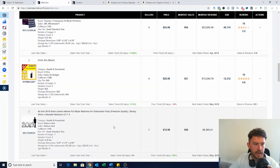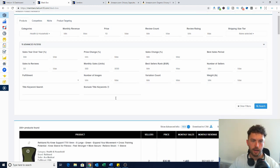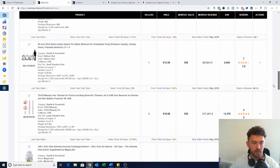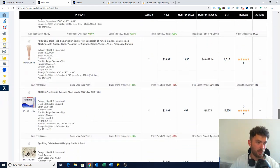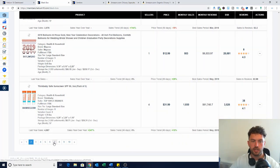But you'll see how you can set these filters. I mean, I've set the filters, you know, from 50 sales to every review that they've got. And that's a good ratio for me, but you can play around with this and you're gonna get better results. So it will take some time. And we could sit here for ages just going through analyzing these results, but I want to take you to the product opportunity that I found.